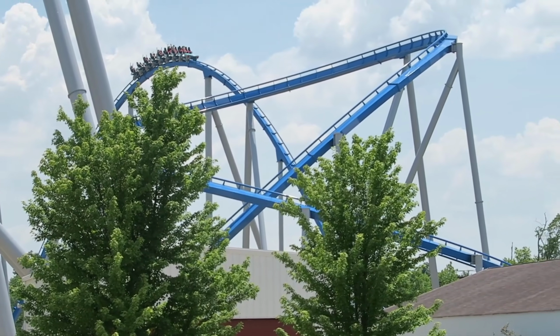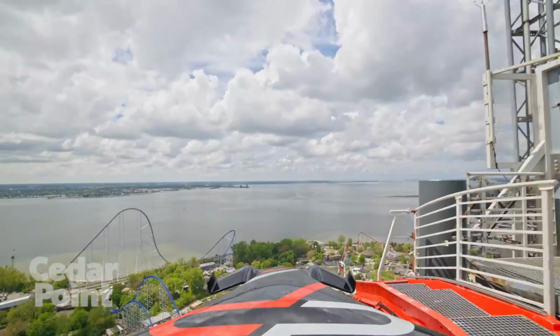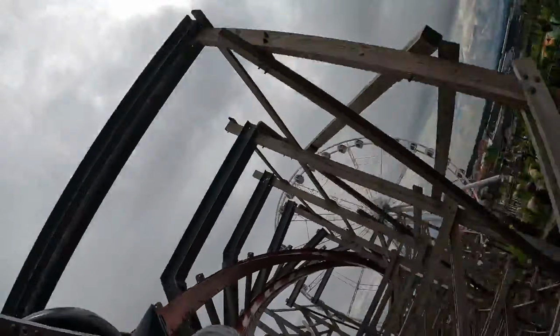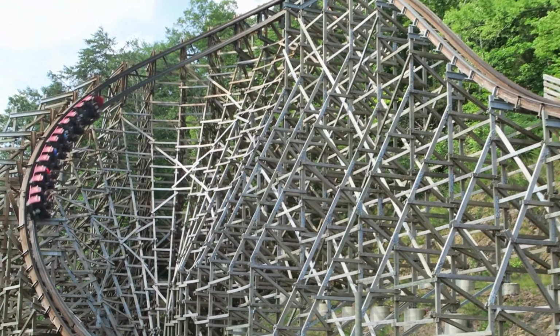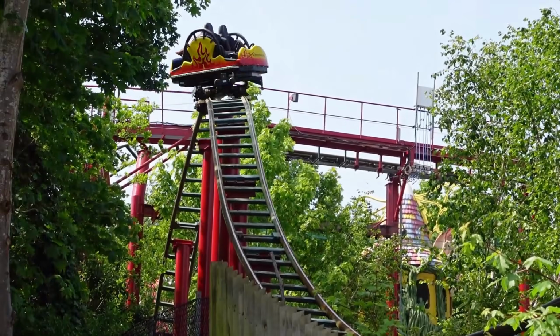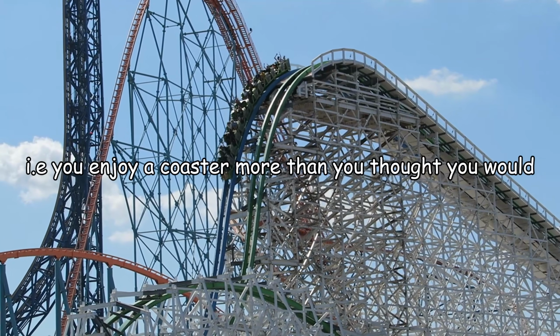Height should be treated as the foundation for everything else, and not the star of the show, because while it's tall, it's not at the front of your mind once you get off of it. Instead, you're sat there cheesing because of how crazy the ride was and how you went your whole life without it. The best part of a roller coaster is when something unexpected happens.